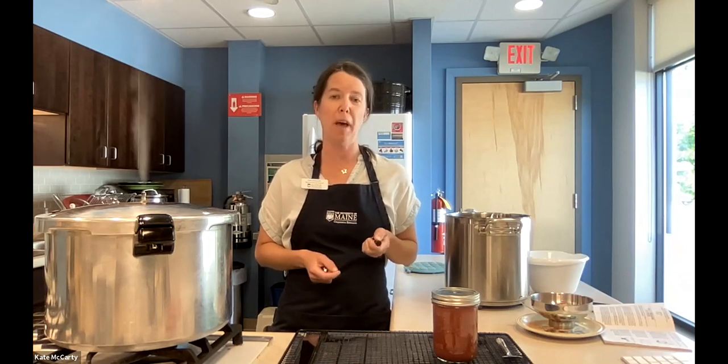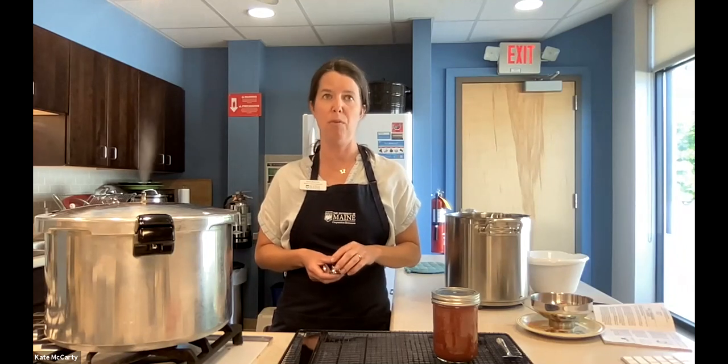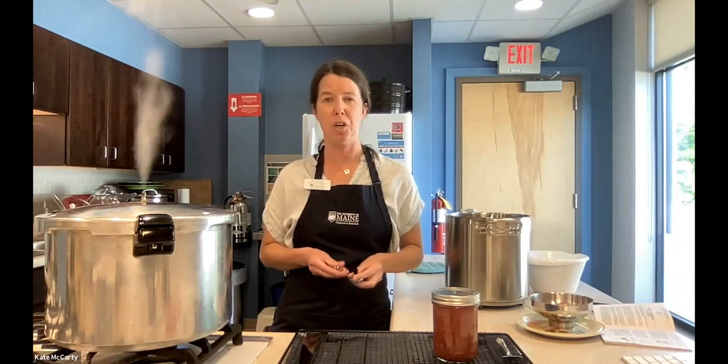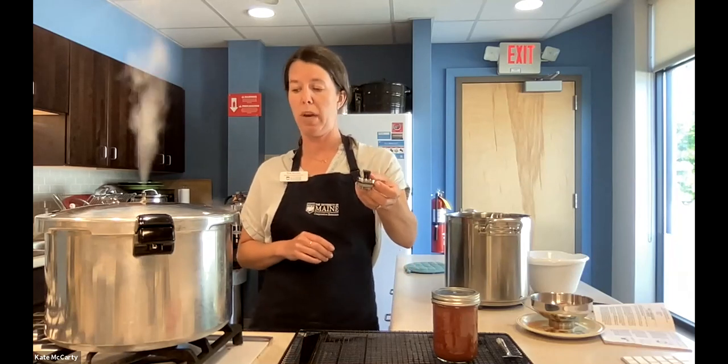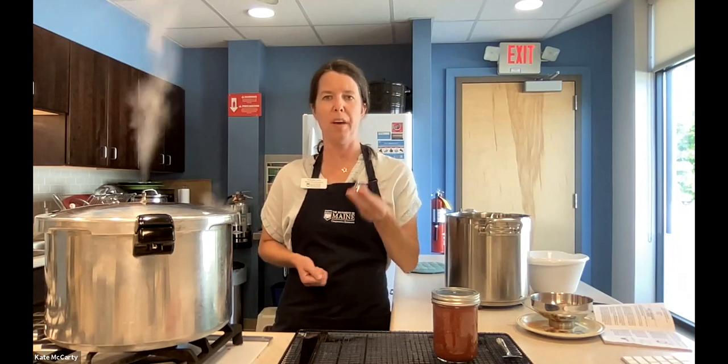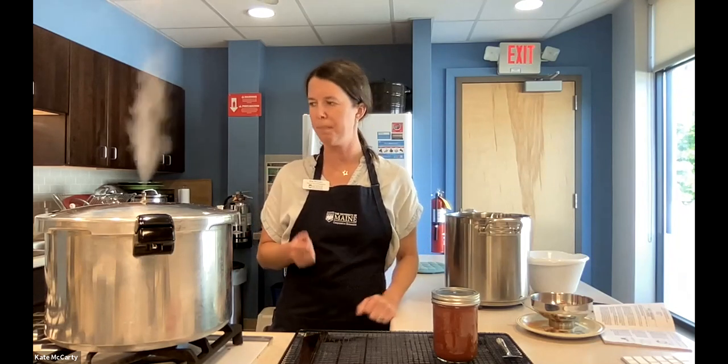So the takeaway is if you are canning this recipe above 1,000 feet, you need to actually can it at 15 pounds of pressure. So that would be both rings on your weighted gauge here. So below 1,000 feet, it's 10 pounds. Above 1,000 feet, it's 15 pounds of pressure.